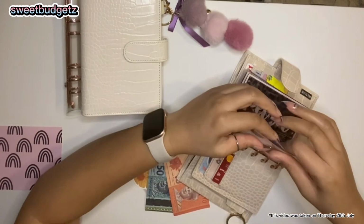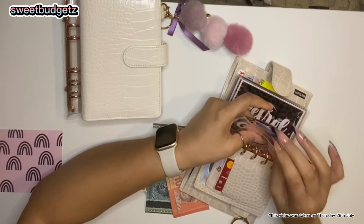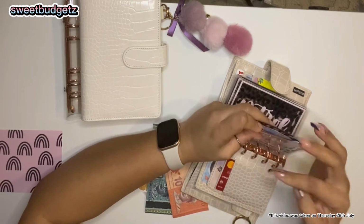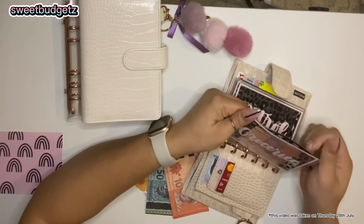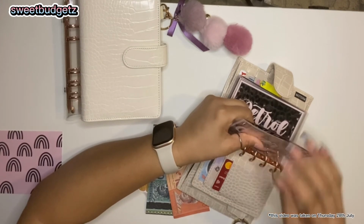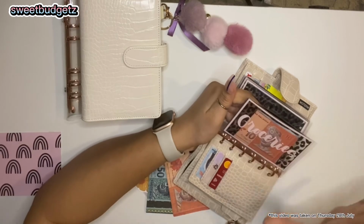Oh yeah, and by the way, these envelopes are super sturdy. They were bubble wrapped, but this would have taken a lot to bend. So yeah, the quality is amazing, definitely way better than mine.